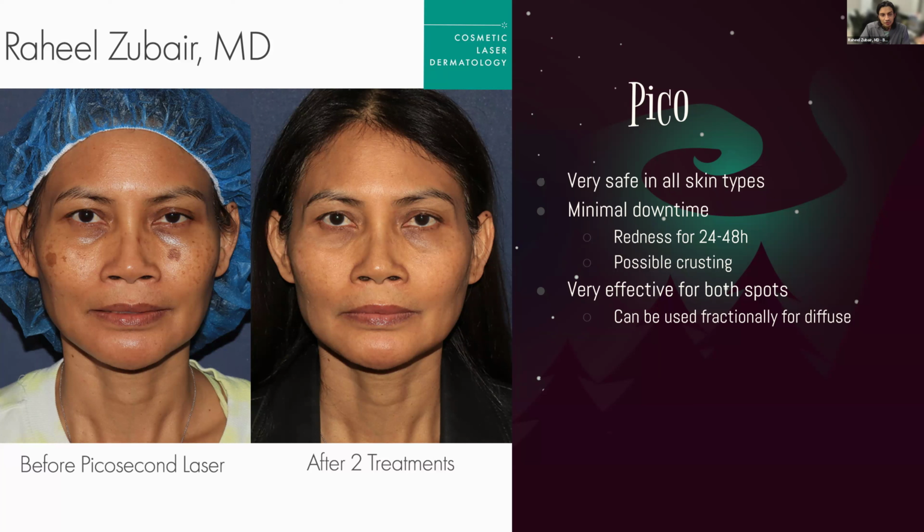Minimal downtime, redness for about a day or 2. But that redness, I should say, is not very dramatic at all. It's a light pinkness, and possible crusting, by which I mean similar to the brown flecks we get with other lasers. You're going to see that with any device that gets rid of brown spots, but it can be easily masked with tinted sunscreen or with makeup. Very effective for a lot of different kinds of pigmentation. And we can treat both large, intense spots like this, but also background skin tone unevenness.